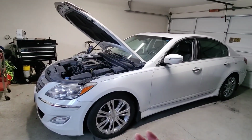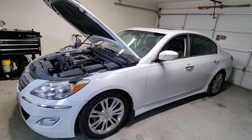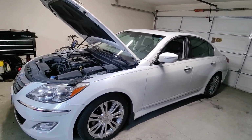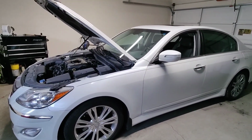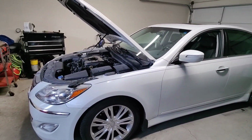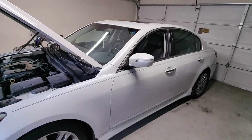Today I got a 2012 Hyundai Genesis. This is also the girlfriend's car. Probably the reason why she's dating me, right? Must be "Hyundai mechanic" on her Tinder profile, so I had to swipe left. No, I'm just joking, but we did meet on Tinder though.